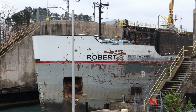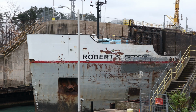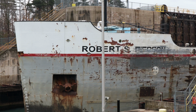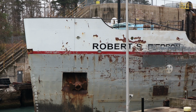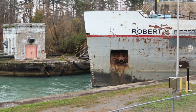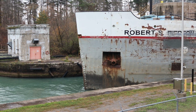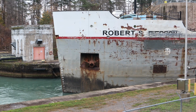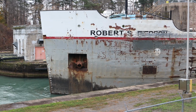You can see the Lower Lakes, well, you can just about read it. Lower Lakes, then the rest is missing. A lot of scuff marks on this vessel, as you can tell. A lot. Well, this really was worth the wait.